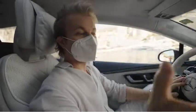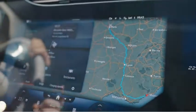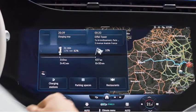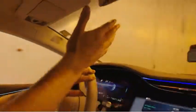Very important, the intelligent navigation solution. Look at the screen, I've put in Monaco, Paris, and it will tell you exactly where it expects and predicts you to have the best charging station solution, fast charging solution with 200 kilowatts. Oh no, it's closed.